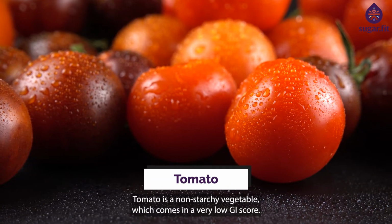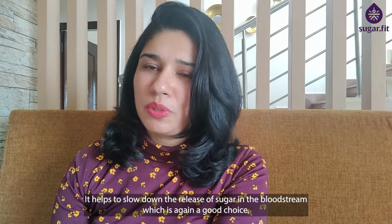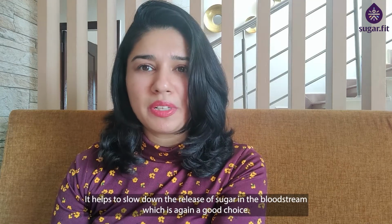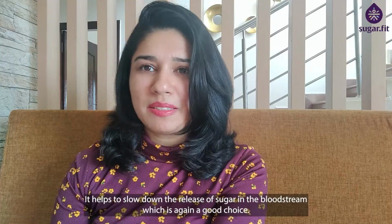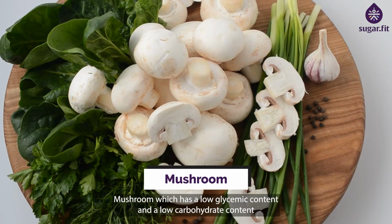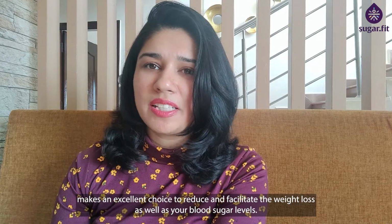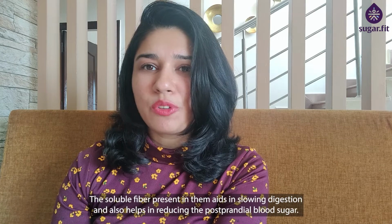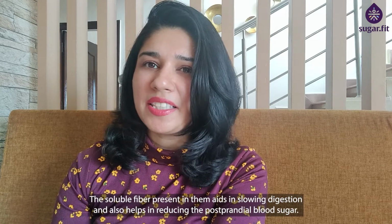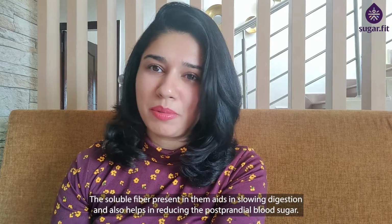Tomato is a non-starchy vegetable which has a very low GI score. It helps to slow down the release of sugar in the bloodstream, which is again a good choice. Mushroom also has a low glycemic content and a low carbohydrate content, making it an excellent choice to facilitate weight loss as well as lower your blood sugar levels. The soluble fiber present in them aids in slowing digestion and also helps in reducing postprandial blood sugar.